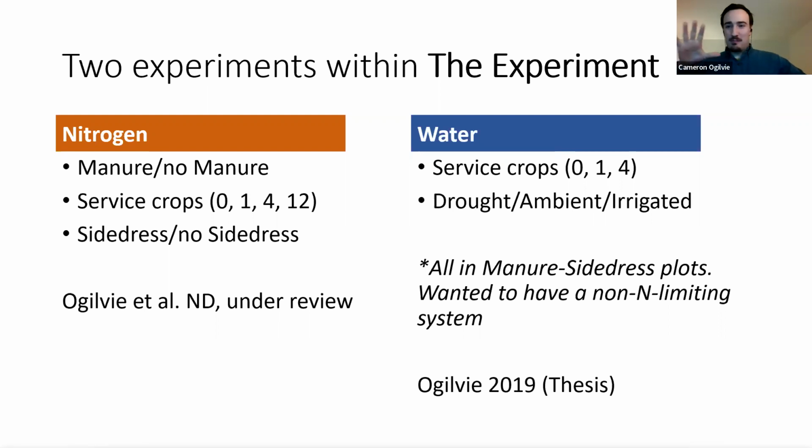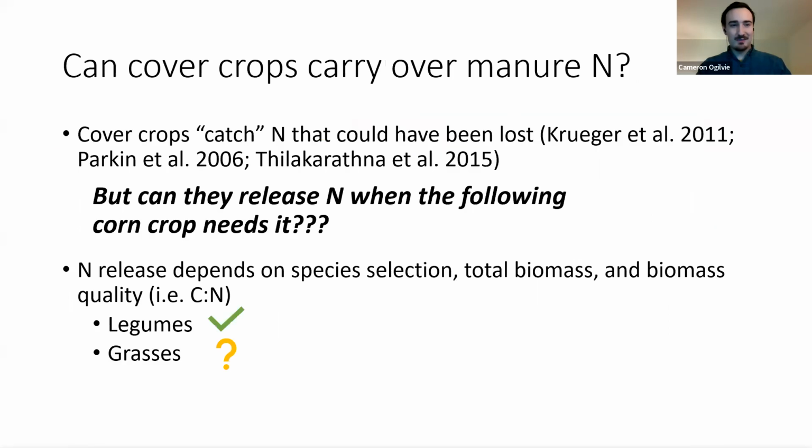All right, so the manure side, the way this experiment was set up, it was replicated. We had 4 replications. Each replication was split, looking at manure and no manure. And then within that split, we had 4 cover crop treatments: a control with no cover crop, a single species, a 4 species, and a 12 species. We'll get to that in a sec. And then the following season, there was a side dress application at around the 6 to 8 leaf stage in the corn crop. Some of the data that we're going to share now is in a paper that we're trying to publish, hopefully under review and hopefully successful.